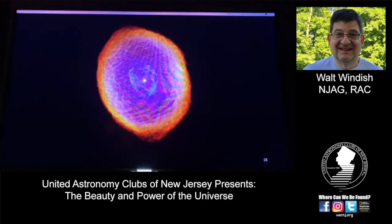And its official and much more boring name is IC418. But it just glows like a multifaceted jewel, I think. It lies about 2,000 light years from Earth in the direction of the constellation Lepus. And again, the picture has been enhanced to designate different camera filters used which capture different elements. But a very pretty object.